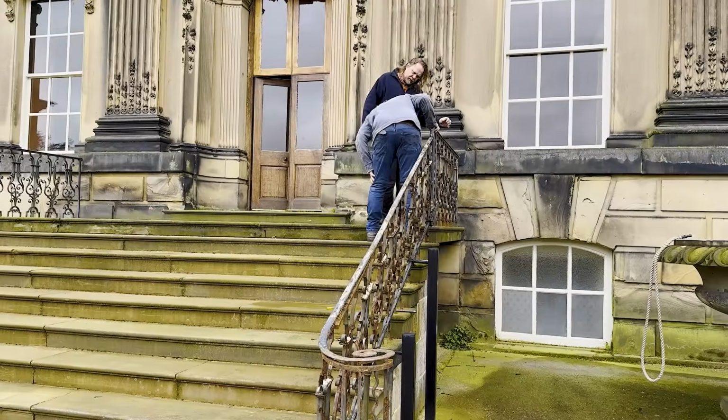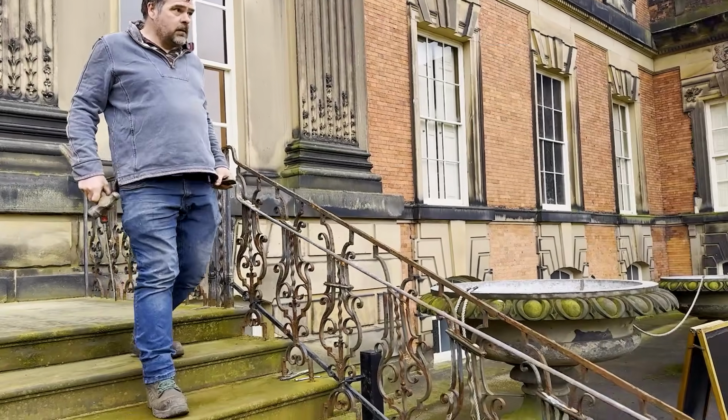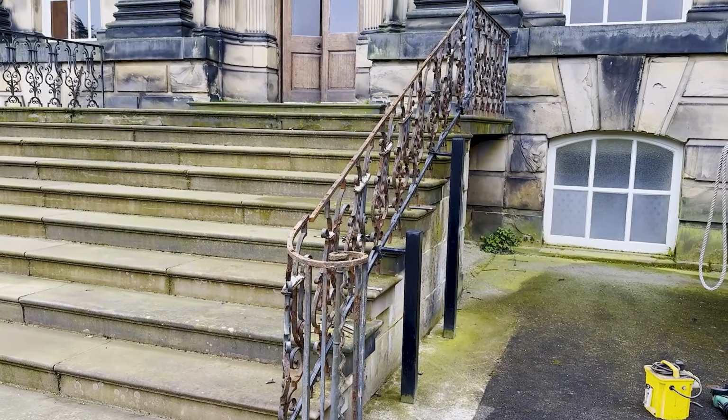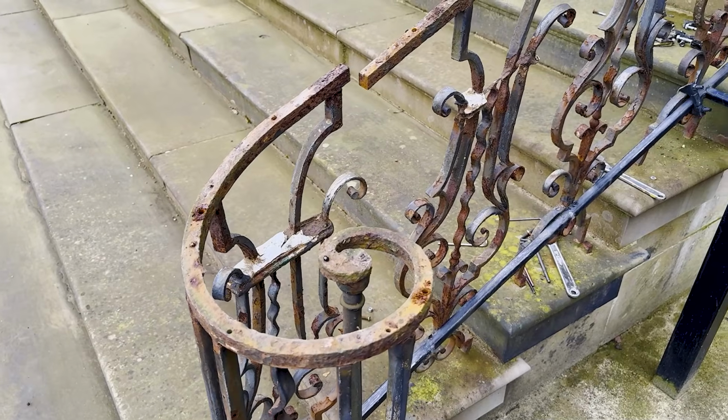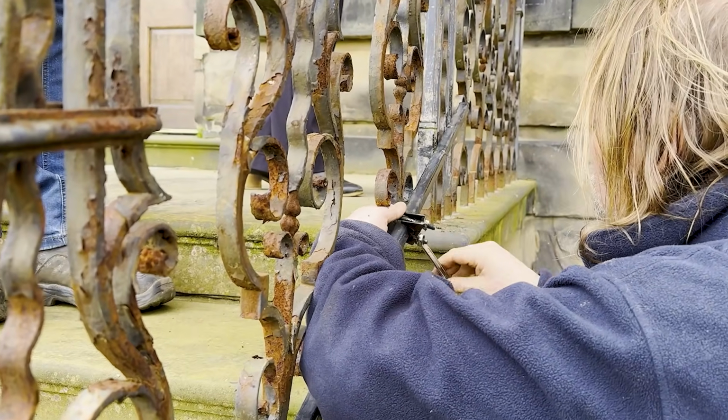The southern section of railings was removed in April 2024. This was the most decayed and fragile section, and like its northern counterpart, had been fitted together using rivets and small tenons. The railings predate the use of screw threads that we would normally work with today.